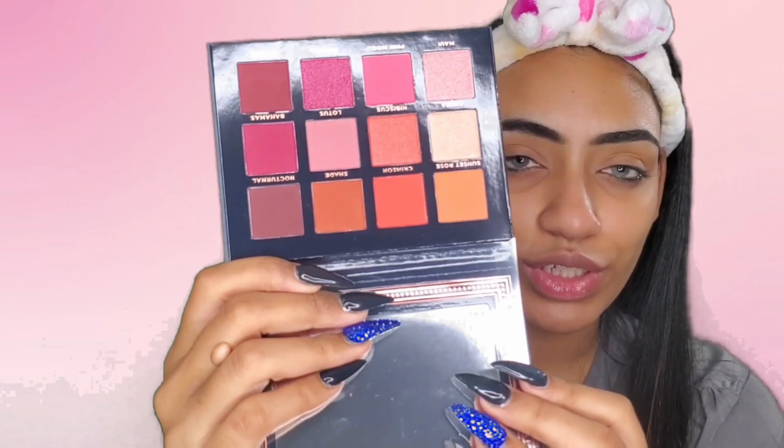So the packaging looks just like the Unicarton. And yep, I got the one that looks like a Modern Renaissance, which I don't mind. I love these tones, and I can always create a look with these. So let's get right into the try-on portion.